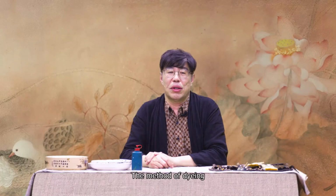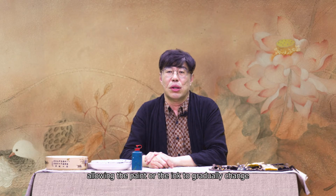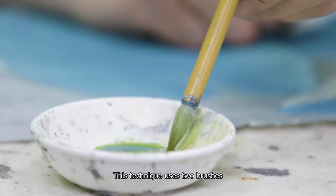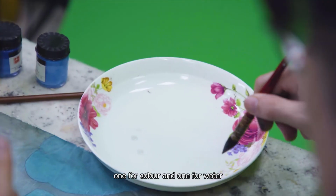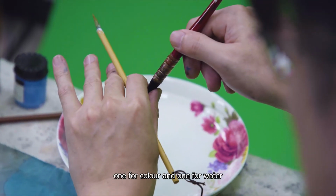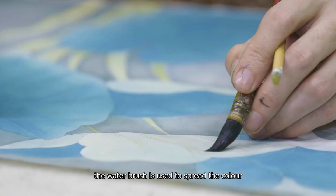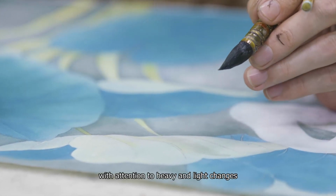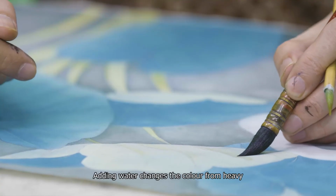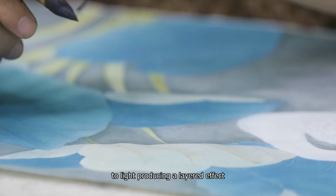The method of dyeing is actually separate from sketching, allowing the paint or ink to gradually change. This technique uses 2 brushes, one for color and one for water. After the color is painted on, the water brush is used to spread the color, with attention to heavy and light changes. Adding water changes the color from heavy to light, producing a layered effect.